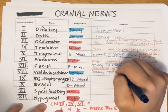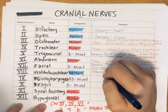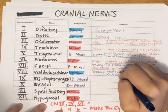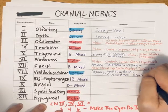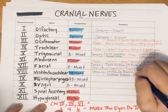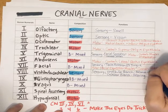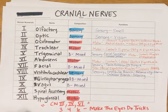The vestibular branch and the cochlear branch. The cochlear branch is involved with hearing. The vestibular branch is for balance and equilibrium. Sensory only. So that's special senses.